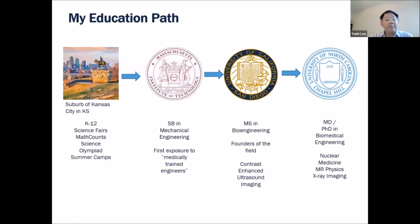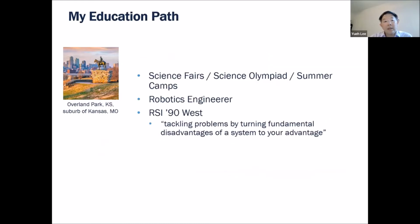This is my fairly long educational path. I can definitely claim I was a very slow learner. I'll go through each phase relatively quickly, but I grew up in a suburb of Kansas called Overland Park. Most people don't know it. I went to MIT as my undergraduate for mechanical engineering, UCSD for my master's degree, and of course, the University of North Carolina at Chapel Hill for my MD, PhD, and subsequent medical training.